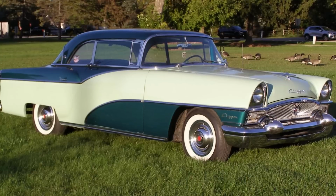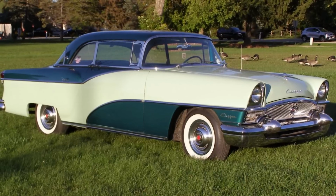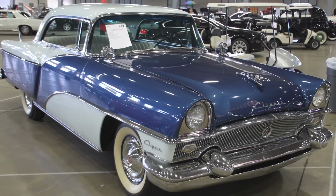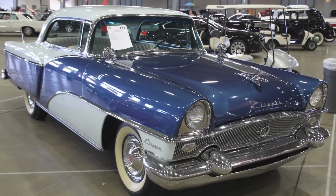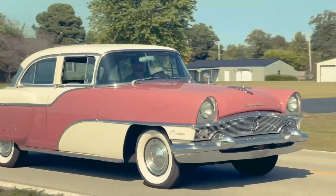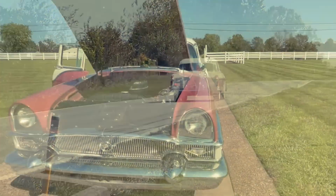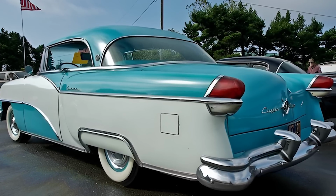Technically, the Clipper had a strong V8, a solid frame, and features like power-adjustable seats. But its ride and interior? Just average. It didn't scream Packard. It whispered generic luxury. Its biggest flaw was market positioning.